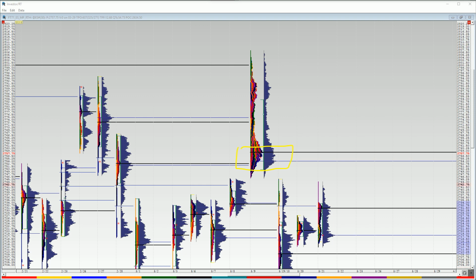If we stay up here, the expectation is we're likely to test down this morning and continue higher and continue to test these areas. As we move up through this profile, there will be clear areas that are likely to be tested as we move up. It looks like we're making our way back up to all-time highs as we move away.